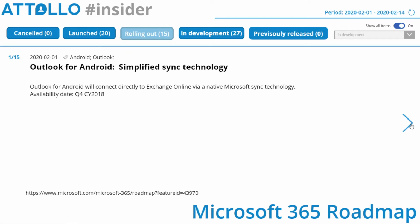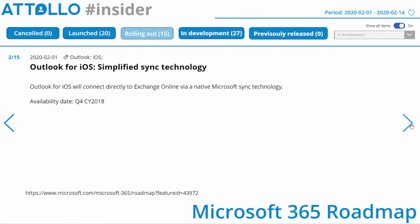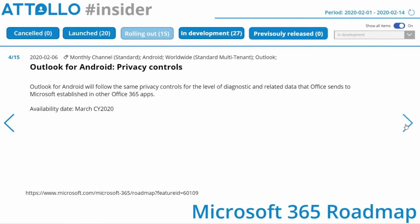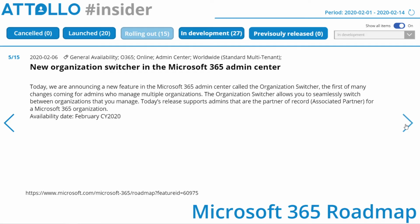Outlook for iOS, simplified sync technology. Outlook for iOS privacy controls. So Outlook for iOS will follow the same privacy controls for the level of diagnostic and related data that Office sends to Microsoft established in other Office 365 apps. Bit of a mouthful, that one. Same for Outlook for Android.